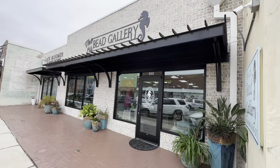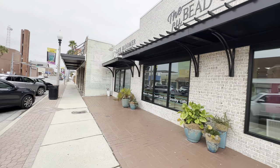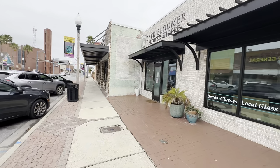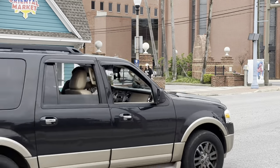We have a shop here called the Bee Gallery, which looks like a boutique. And beside it is another little shop called the Late Bloomer Flower Shop. And there's Melissa over across the street. She's run off and started filming without me.